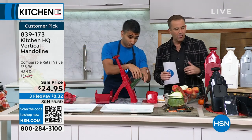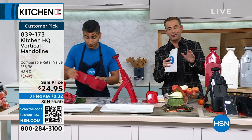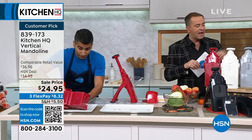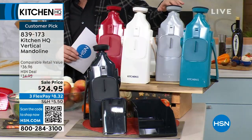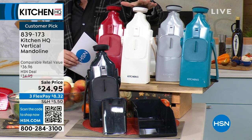It's great. Now, color-wise, as you imagine, at KitchenHQ, we have those same matching colors to so many of the things that you might have already seen. We have black, we have teal, we have white, we have red, we even have a gray over here. Notice the extra large, generously sized handle, as it were. That's what Chef is using to press down, to push down.